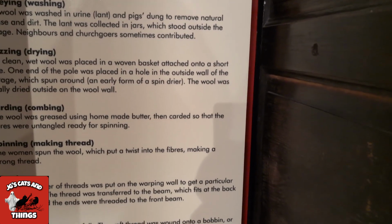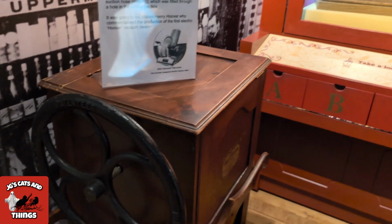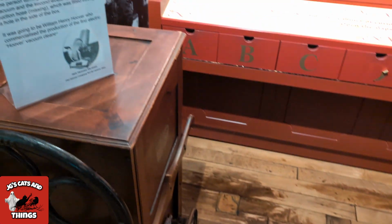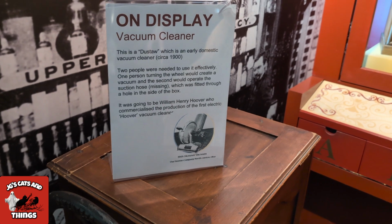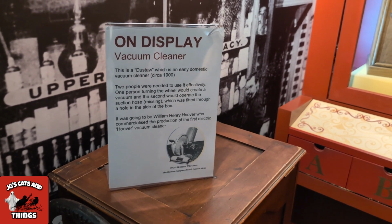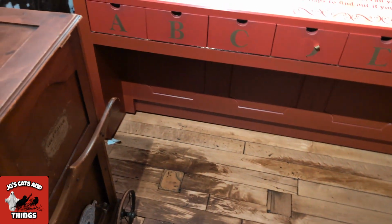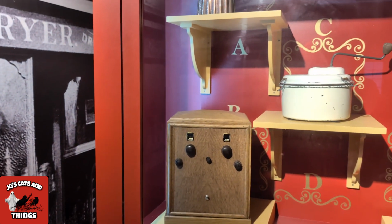Again, stop and read. On display, that's a vacuum cleaner. Imagine trying to get that round the corner. This is a dust door, which is an early domestic vacuum cleaner. Two people needed to use. Well, I'm not surprised, two people. I would have cried. Wow.